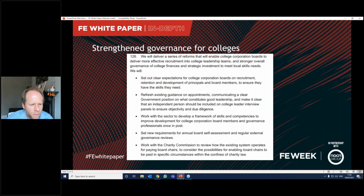And then these are the key five bullet points around governance, which I'll just leave on the screen for a little bit, which we'll be covering in more detail, no doubt, in our own conversation. We've got two governance experts that we'll be talking to.